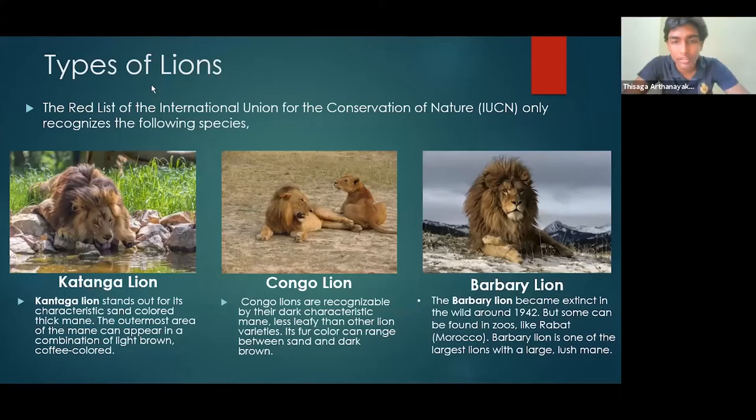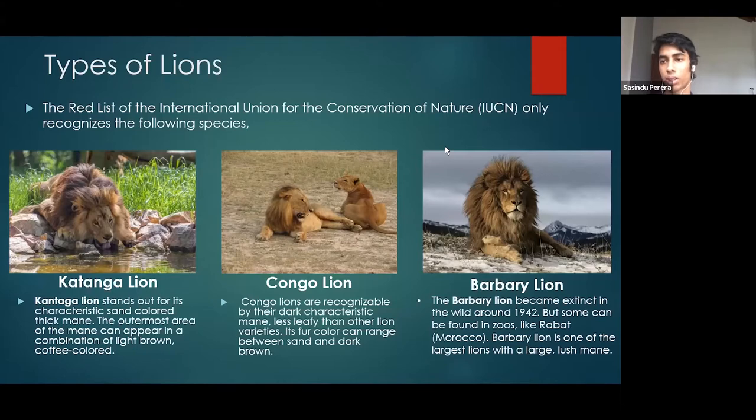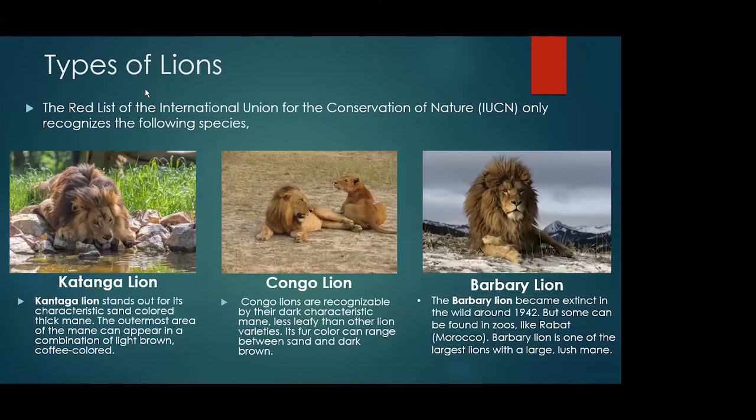Who is the most dangerous lion? So, in general, Mali, lions don't pose any threat to humans. Unless they feel threatened, they don't usually attack humans. So the question was, who's the most dangerous, right? To other animals, all the lions are dangerous equally. I thought the Barbary lion is the most dangerous one. But normally, he's the most powerful, but he's not the most dangerous. Because again, he's extinct and he only lives in zoos. So he's not in the wild anymore. You mean the Barbary lion or the Congo lion or the Katanga lion? The Barbary lion, Mali. Barbary lion, yeah. Okay, thank you. Yeah, no problem.